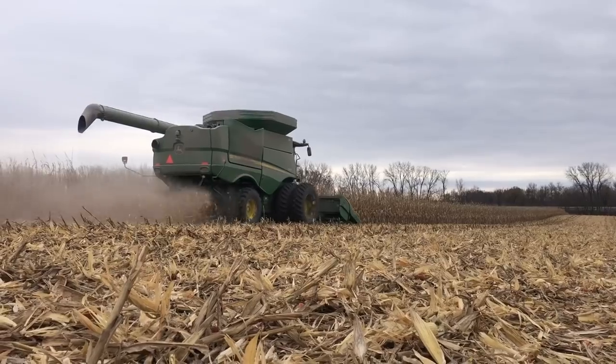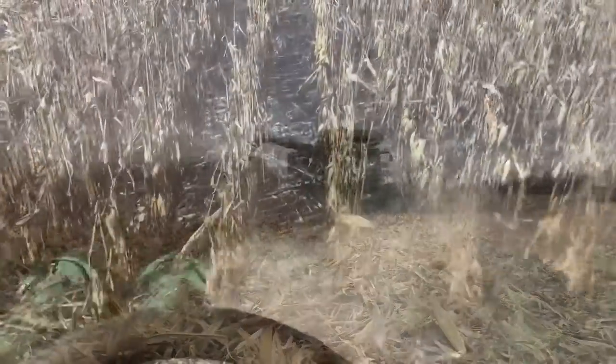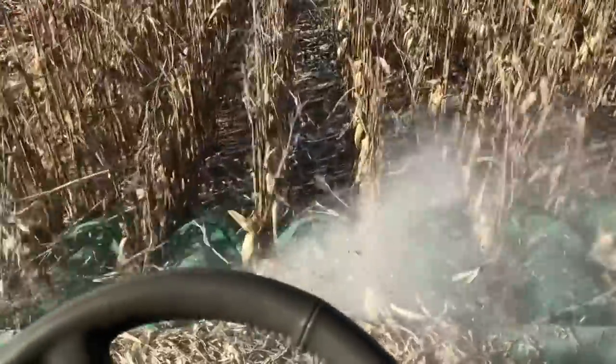Ride in this combine for the first, I don't know, half an hour or so until these tires get warmed up. Wintertime farming.